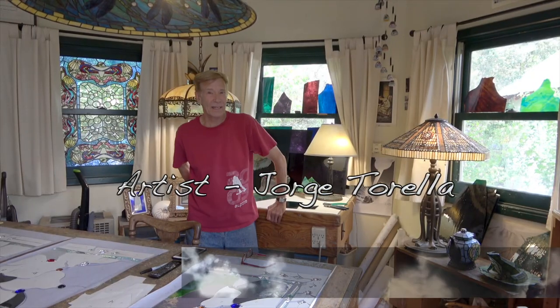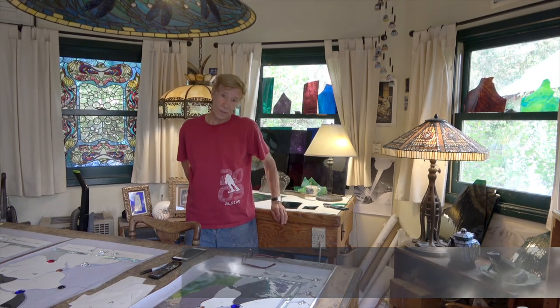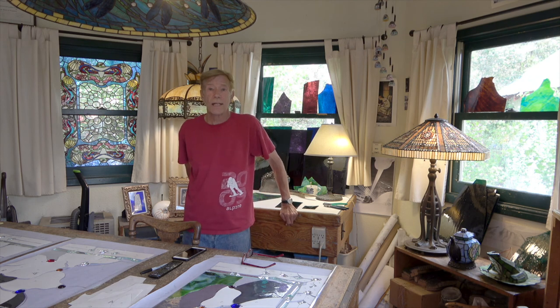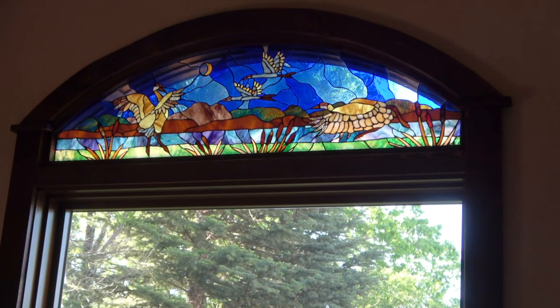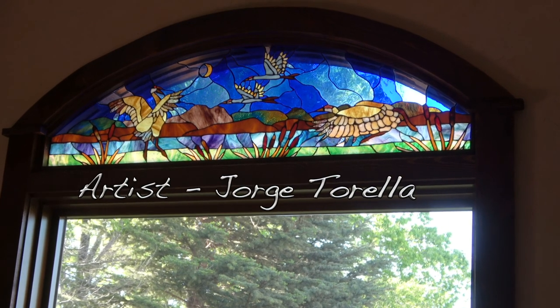Hi, my name is Jorge Torella, and I am a stained glass artist here in Steamboat Springs, Colorado. You are now in my studio where I make my windows. A few years ago, I was commissioned by Nancy and John Merrill to do a window of sandhill cranes for their house. Here is a piece of beautiful stained glass art that was commissioned for a room addition.